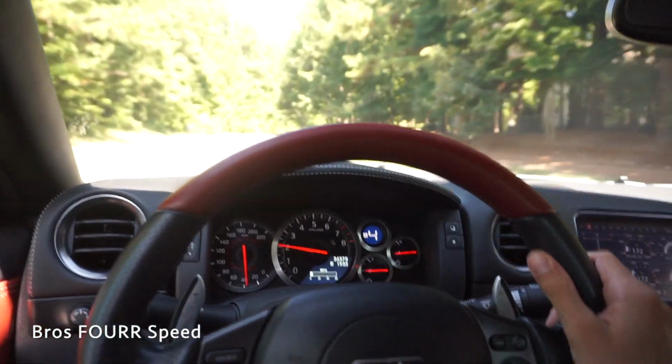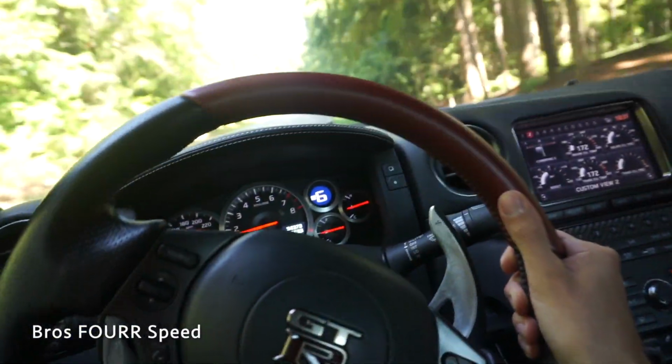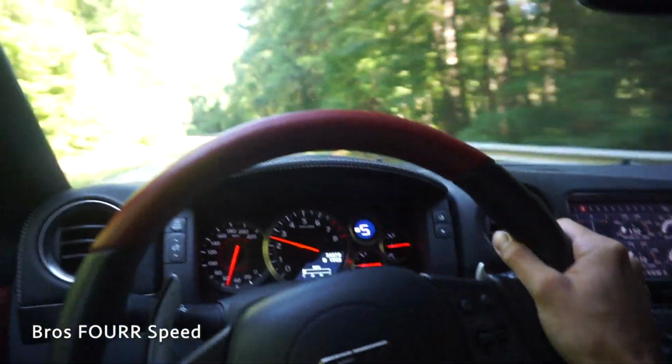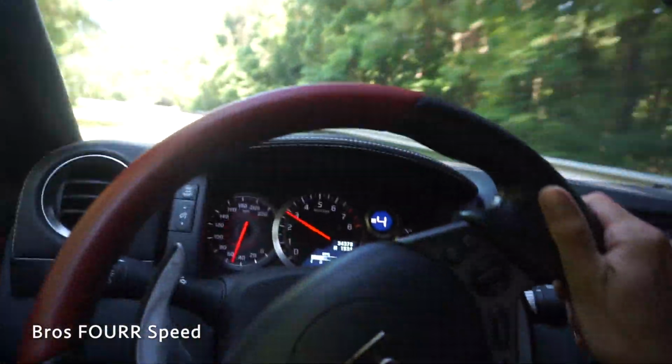So I am almost at their house now. I'm gonna take some fun back roads, everything in race mode and automatic, just to see how aggressive the car can go. Always fun on some back roads.